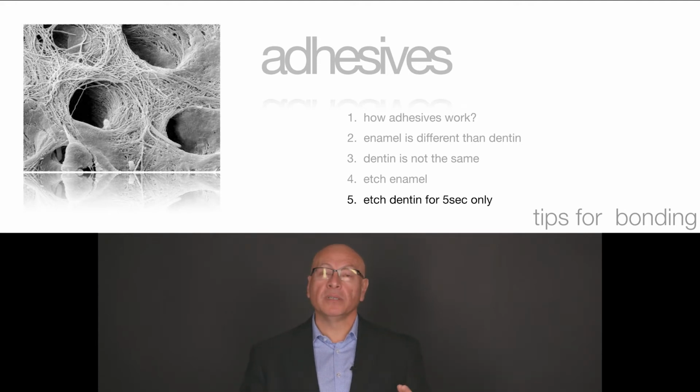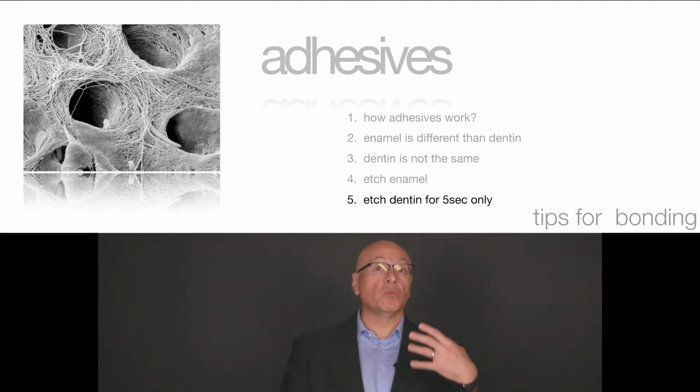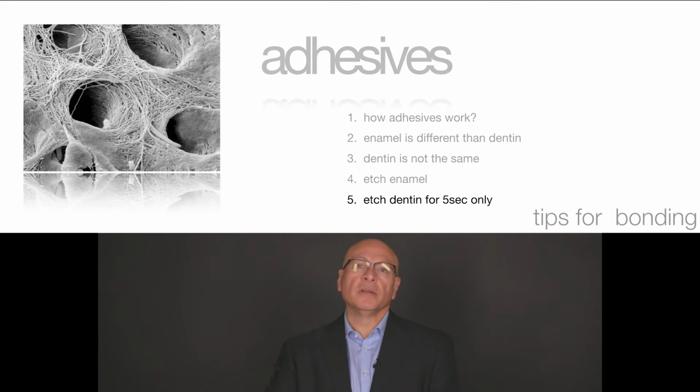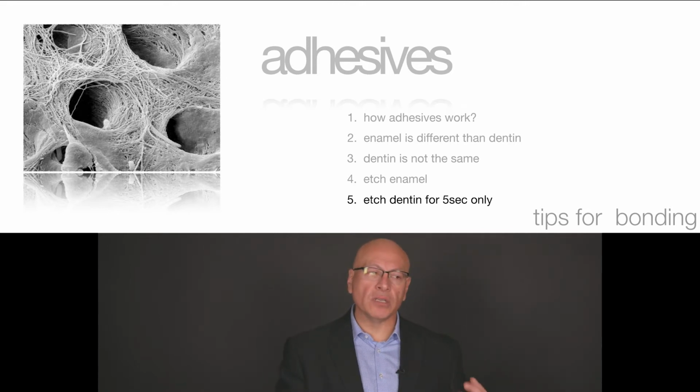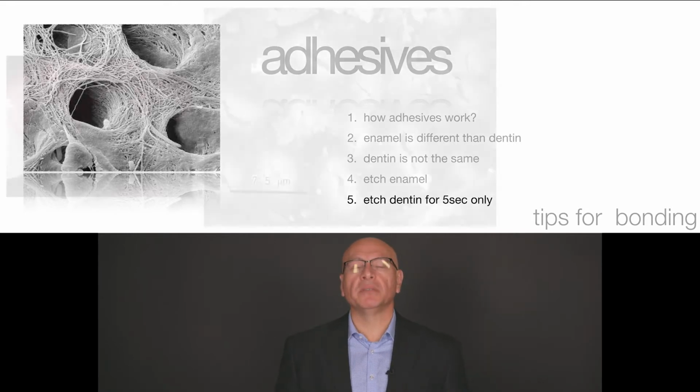Dentin is very different. Again, remember, dentin is a different tissue. As we explained, it has more water, it has collagen fibers. So dentin cannot be etched for as long as enamel. Dentin only needs to be etched for about 5 seconds.